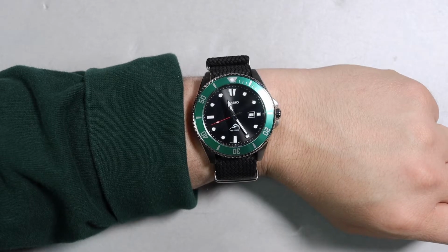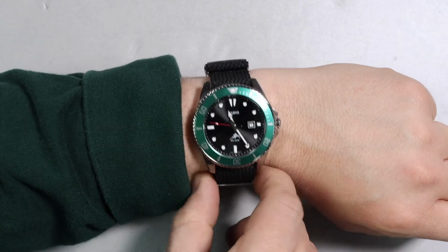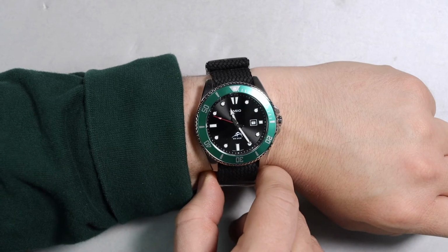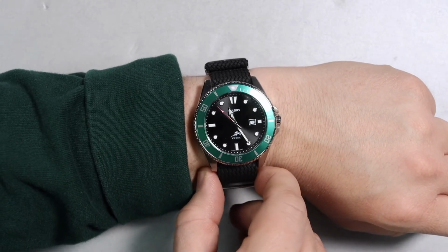And the last thing that we need to do is a quick wrist shot of both watches. This is the Casio Duro. Again, both of these are on Perlon straps because I prefer them. They are really cheap, so it's not going to be prohibitive.